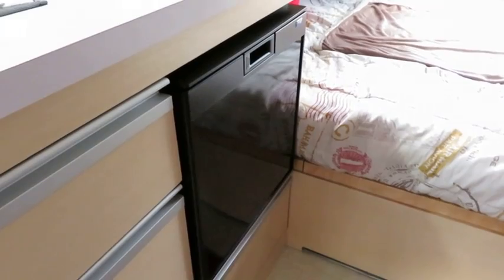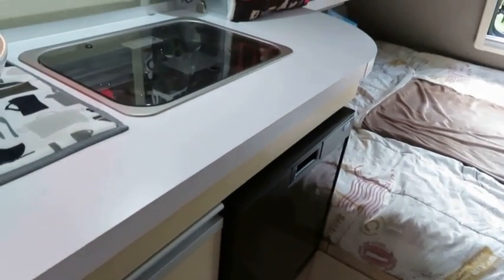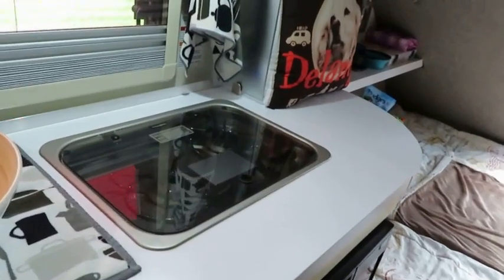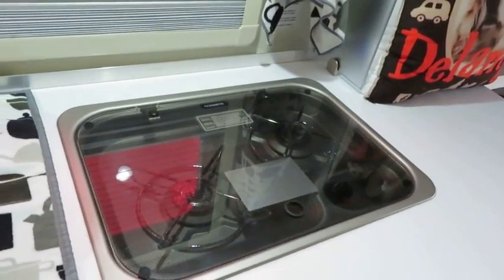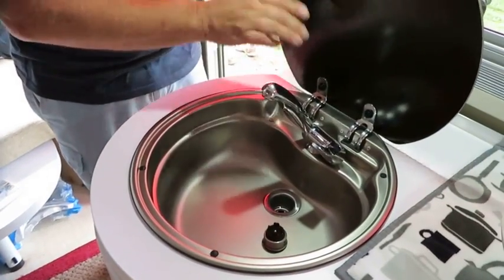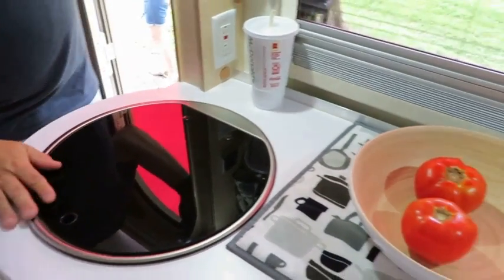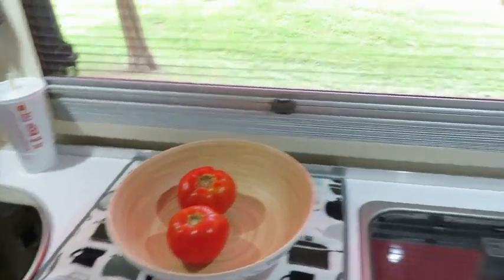Refrigerator is down here. It's a 2.7 cubic foot, two-way. It runs on battery, and it's very efficient on battery or electric. The recessed two-burner stove with a glass top, very nice. And same way with the recessed sink with the glass top. So yeah, extra countertop space. Really nice counter space with having those recessed like that.